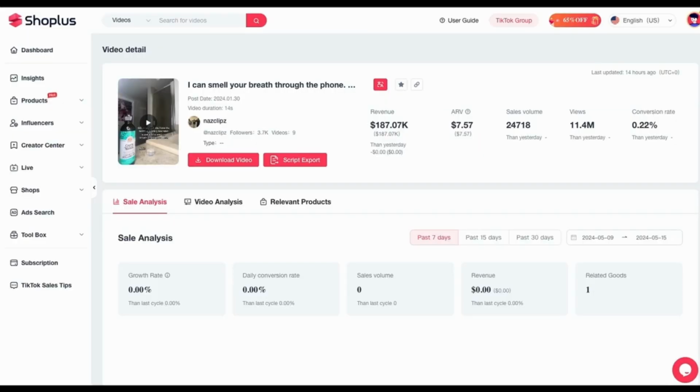You've also got a conversion rate here. Get a rough idea of how much of that converted into sales. Now, you don't even need to work it out because they do give you the revenue here, but Shoplus is a really good tool because it just gives you all of that data that you can look at in order to reverse engineer what's happened here exactly.